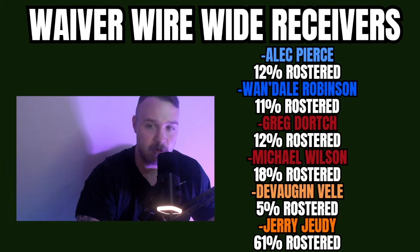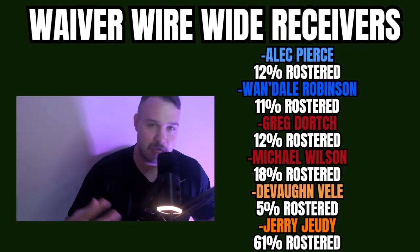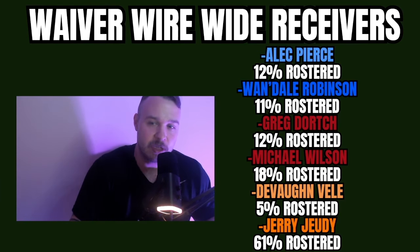For some reason, Marvin Harrison Jr. was only targeted 3 times in this game. And then Trey McBride had 9 total targets. So I don't know exactly how this Cardinals wide receiver room, pass catchers are going to work out here, but we saw 11 fantasy points for Greg Dortch. And although Michael Wilson had under double-digit fantasy points, he still scored a touchdown.